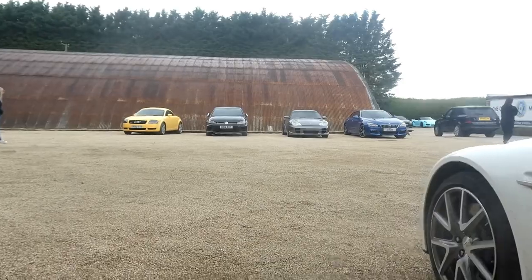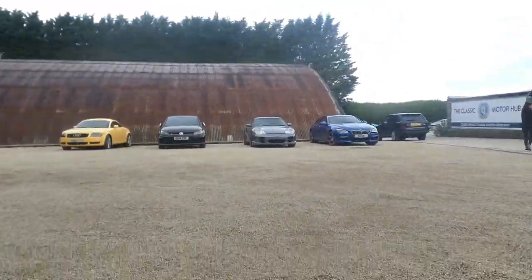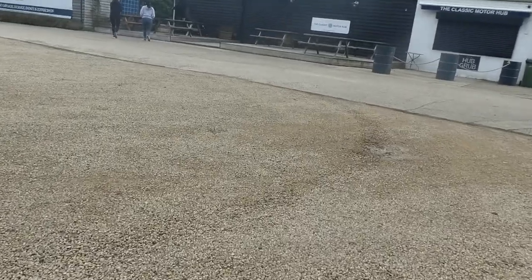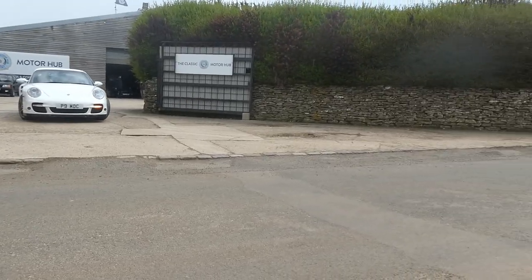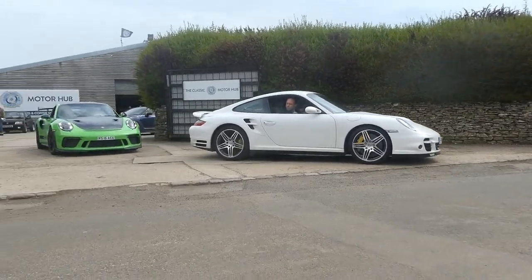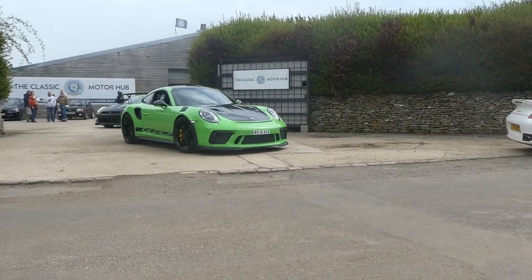But the convoy's leaving soonish, so when the convoy leaves, I'll go out and film the convoy. Oh, here comes the Nissan GTR.